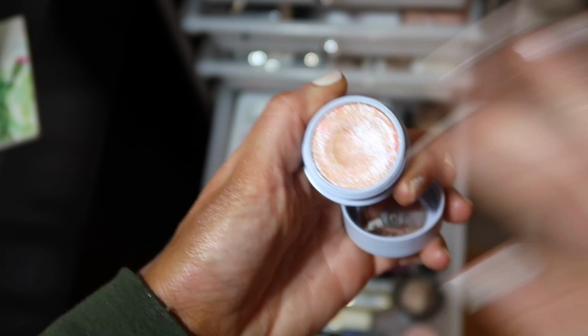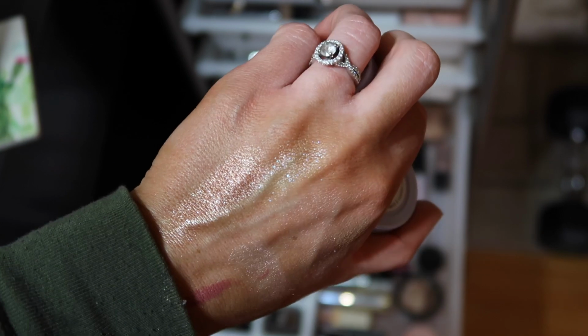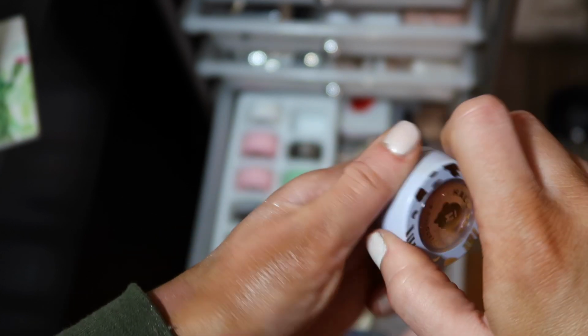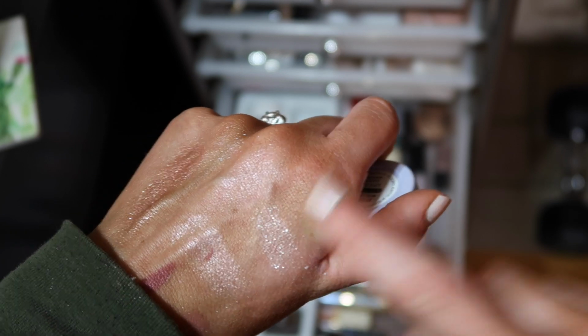This is in the shade By the Pound. And this has a blue-pink sparkle to it. Maybe I'll just reach for both. I do have room in my drawer for both. I'm just thinking that this white sparkly one is definitely not going to be one I can wear to work. And I would love to get some use out of both of these, but I'm just going to grab both.